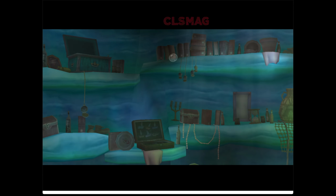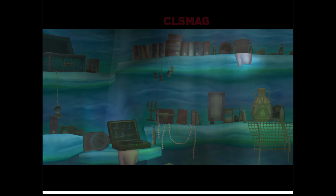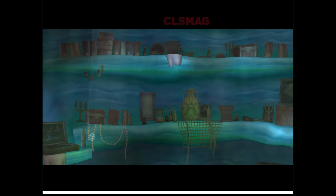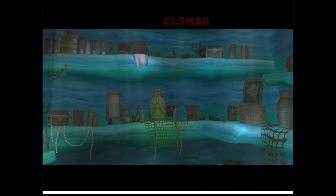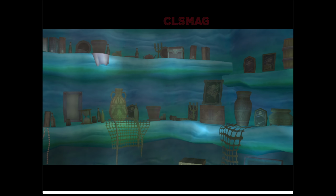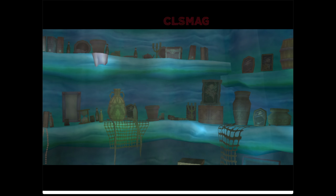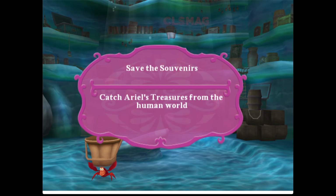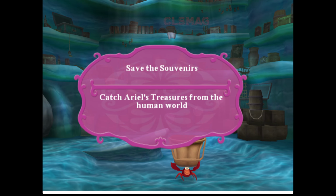You can save Ariel's collection if you catch each one before it reaches the ground. Sebastian will help and move the bucket back and forth for you. When you see bubbles appear around a treasure, that one's about to drop. The meter on the top will fill up as you get closer to saving all the items. Save the souvenirs. Catch Ariel's treasures from the human world.